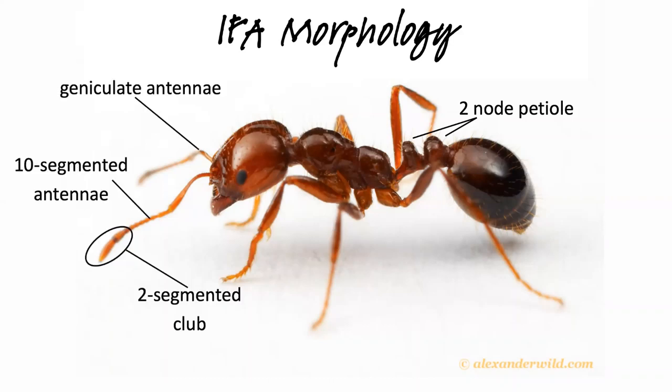And then whenever it comes to ants, we do a lot of antennal segment counting. In particular for fire ants, they've got a 10-segmented antennae with a 2-segmented club. And then we start counting teeth on their mandibles, and fire ants have 4 teeth on their mandible. And then one of the most important features so that we know that this is indeed a fire ant is the business end. This is the stinger.